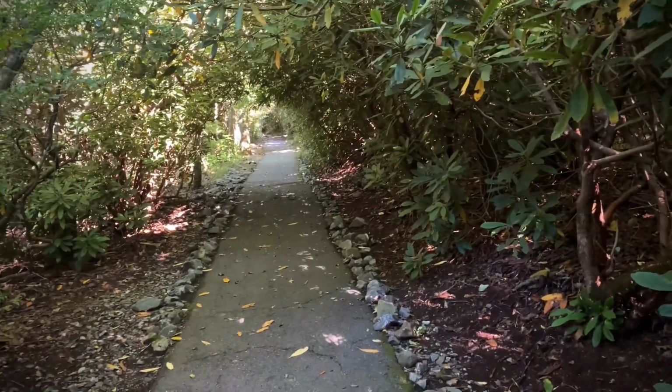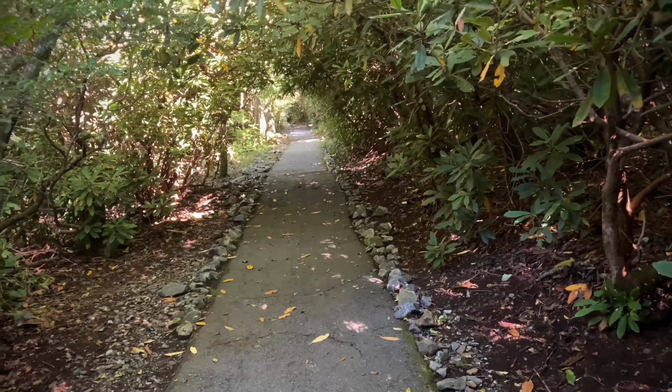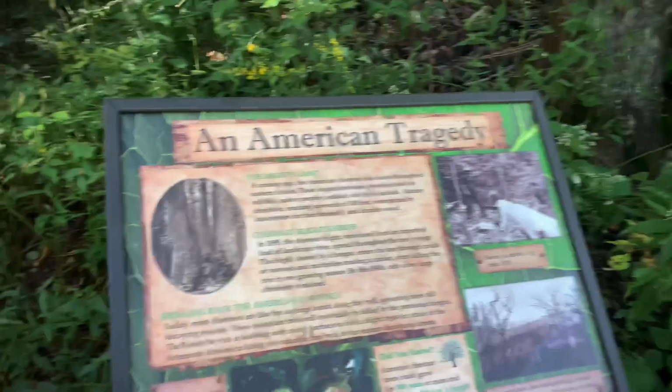Rhododendron was sacred to the Cherokee. And this is Cherokee territory all the way up through here in extreme North Georgia. I threw that in because I do know a Cherokee princess. Her name is Tracy. She's from Chattanooga. Hey, Tracy.